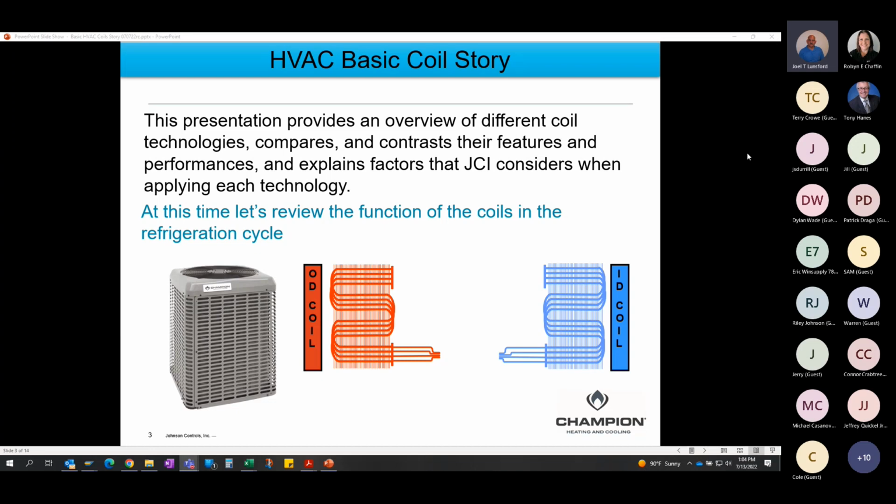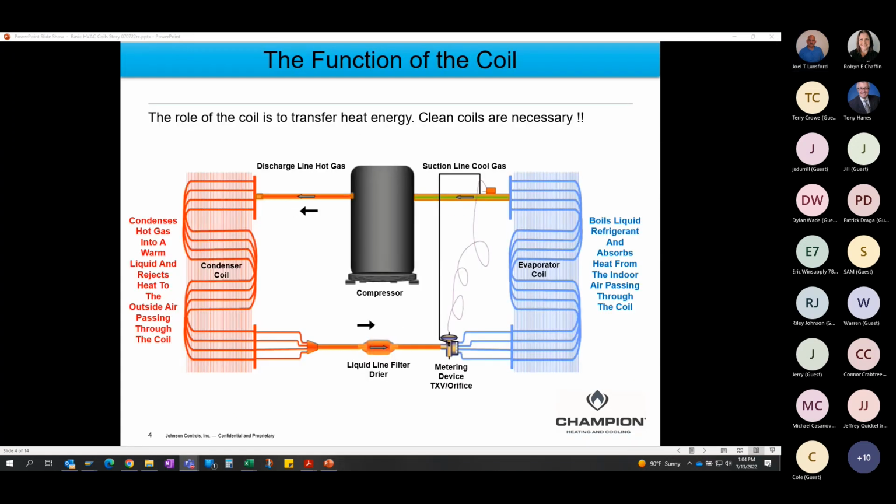And so let's go ahead and talk at this time about what the coil actually does in the refrigeration cycle as a quick review. Next slide. Okay, so let's talk about the function of the coil. So really, the role of any coil is to transfer heat energy. And one of the most important things from a service standpoint, a sizing standpoint, and an airflow standpoint is that those coils have to be absolutely clean if we hope to have proper performance of the equipment.